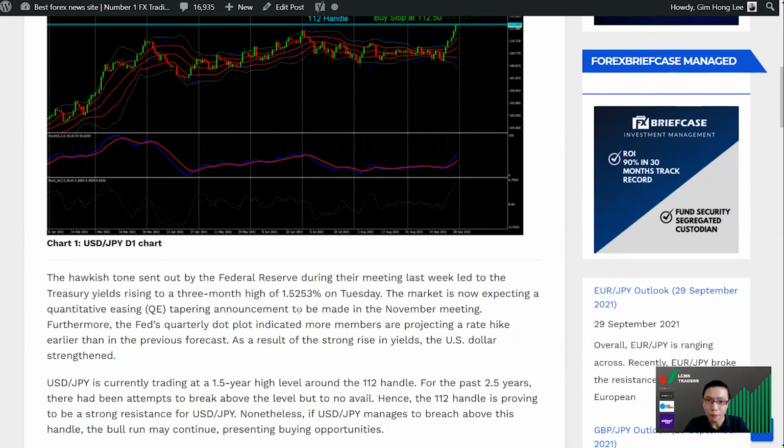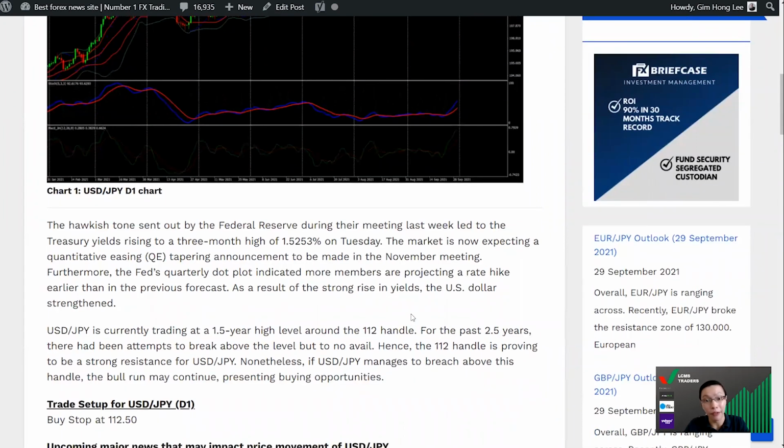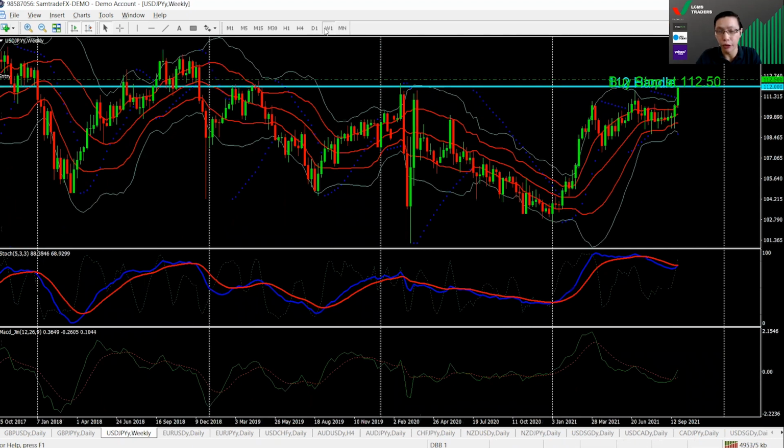So dollar yen, not surprisingly, traded to a 1.5-year high, around the 112 handle. Now, let me switch over to the chart so you guys will get a clearer view. So this is the daily chart. And I think I'll go over to the weekly chart so you guys will know what I mean by the 112 level. Now, this is the weekly chart.